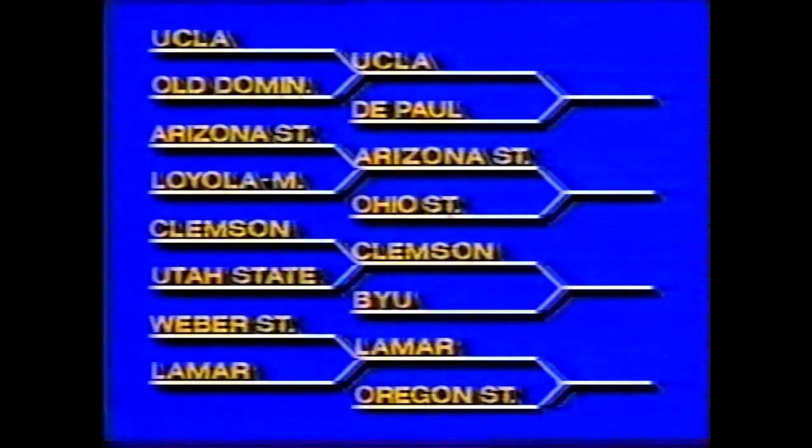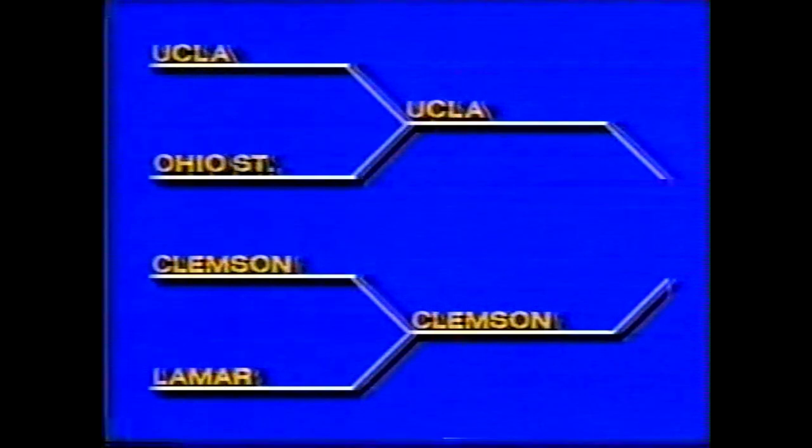As you heard, he thinks UCLA is something special. Here's how the bracket in the West started out. 12 teams got it all started, but they eliminated a lot of them in a hurry, reduced it down to upset territory, and that's where UCLA and Clemson took over, making their way into this regional final. UCLA first upsetting DePaul, and then coming on to beat a powerful Ohio State team. As for Clemson, they had to beat Utah State, then BYU, and then Lamar. Let's take a look at the action from Thursday night.